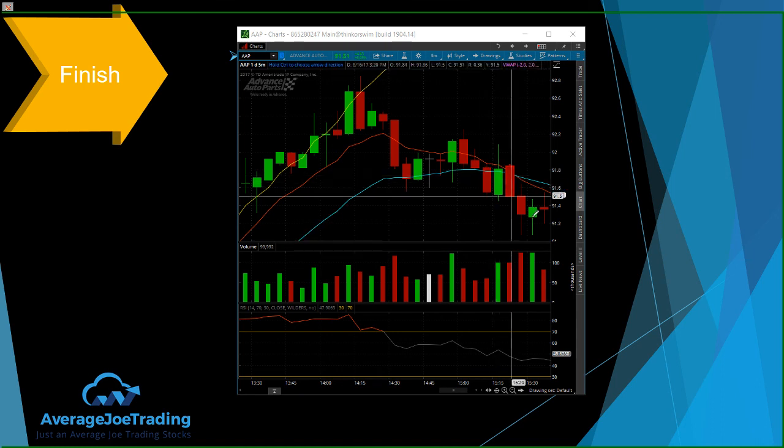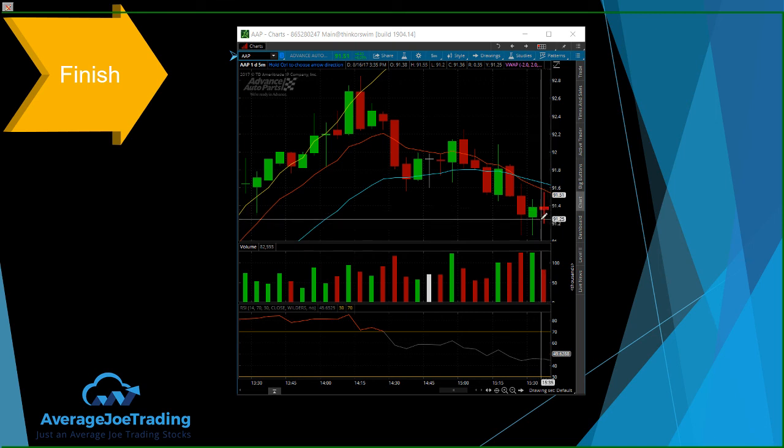But I didn't get the move I wanted. I wanted it to go all the way back to VWAP. But once we made a higher low, it was just time to dump it. And I wasn't going to play with it anymore. If this thing was going to go to VWAP, we were going to get a solid move straight down to VWAP. And it didn't happen.